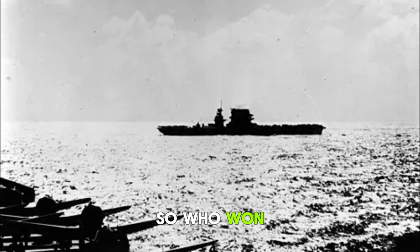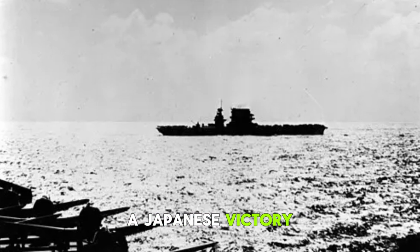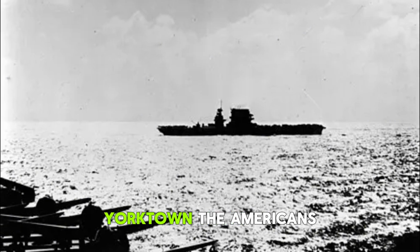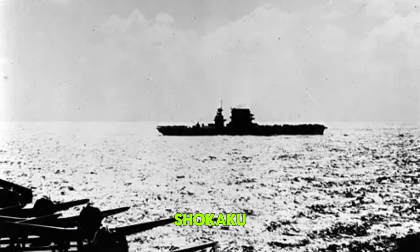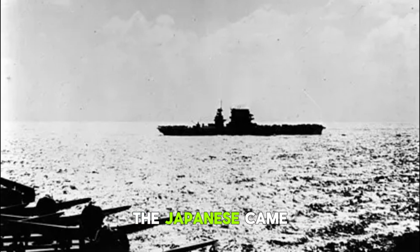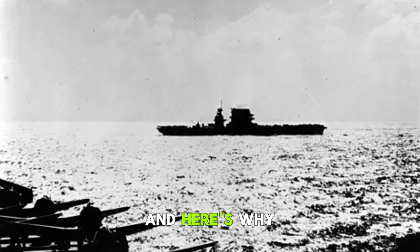So who won the Battle of the Coral Sea? Tactically, it's arguably a Japanese victory. They sank the Lexington, a fleet carrier, and damaged the Yorktown. The Americans sank the Shōhō, a light carrier, and damaged the Shōkaku. In terms of tonnage and capability, the Japanese came out slightly ahead. But strategically, it's an American victory, and here's why.